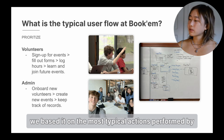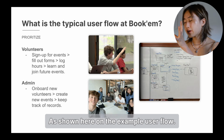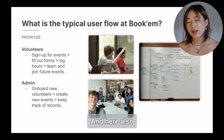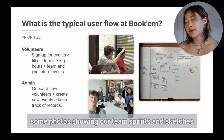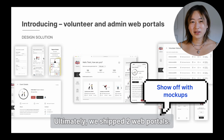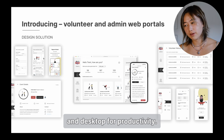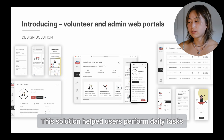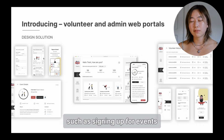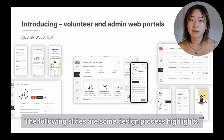We based it on the most typical actions performed by volunteers and admin, as shown here on the example user flow. And here are also some photos showing our team sprints and whiteboard sketches of the information architecture. Ultimately, we shipped 2 web portals. We implemented both mobile for convenience and desktop for productivity. This solution helped users perform daily tasks such as signing up for events or keeping track of volunteer data. The following slides are some design process highlights.